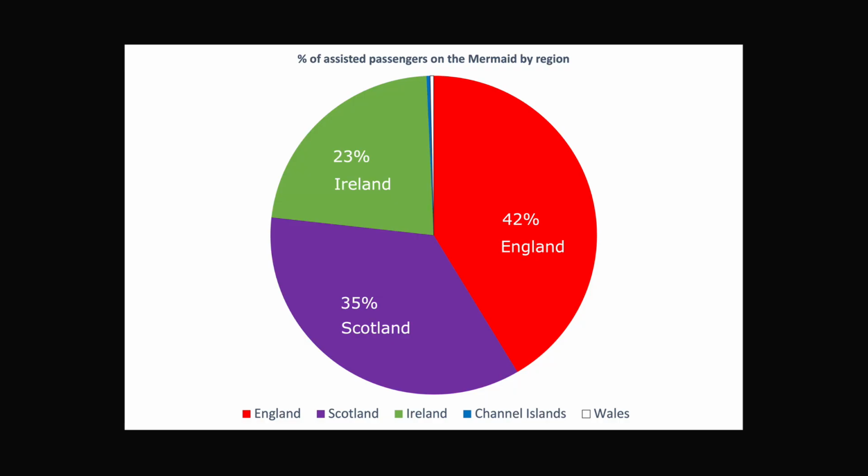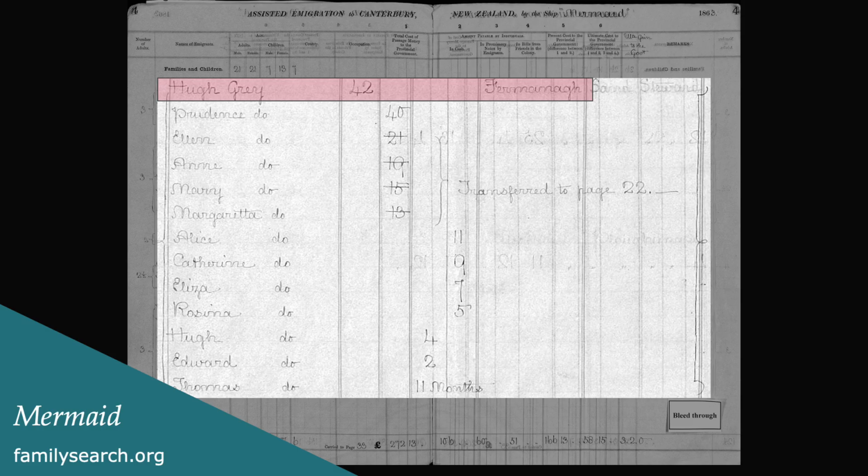And here's where they're from. And this reflects the general makeup of immigrants to New Zealand at this time. But what was recorded in the passenger listing didn't tell the whole story, or what it did tell sometimes wasn't completely correct. For example, Hugh Gray was a land steward from Fermanagh, travelling with his wife and family. Well, Fermanagh may have been the last place that he lived, but he was originally from Downpatrick in County Down. He also never arrived in Lyttelton, despite the newspaper listing him, as he was one of the 4 passengers who died on the voyage out.